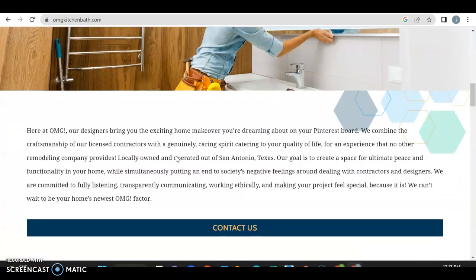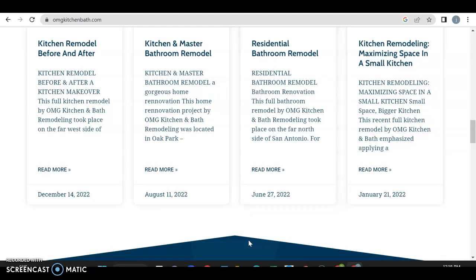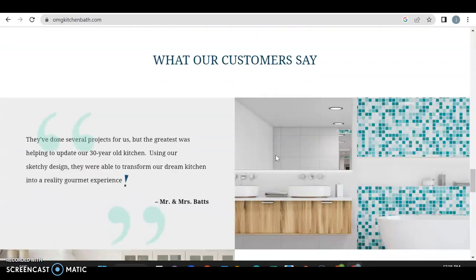Who we are, which is talking about them. That's fine. Recent renovation and work. So here they're talking about what they're doing, right? A little bit. I would probably put a lot more than just that, but hey, who am I to say anything? But flooring, lighting, see, they do more than just what it was. They do kitchen flooring. They even do that. So why aren't they letting people know in that drop down menu? That's where they're going to lose.